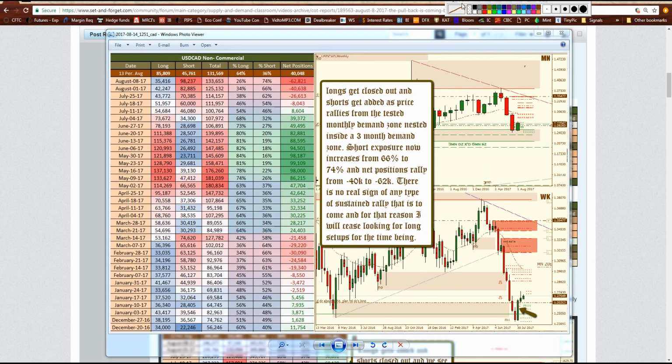USDCAD. This one's a really tricky one because we're testing a monthly demand zone for the second time. Here's that monthly demand zone. First test was back here. Here's the second one, a little bit deeper. But this monthly zone is nested within a 3-month demand zone that was responsible for removing a 6-month supply zone. So the value of that zone is extremely high, and therefore we shouldn't expect this zone to break.